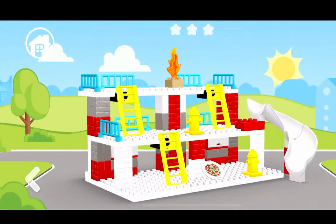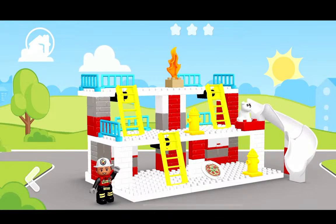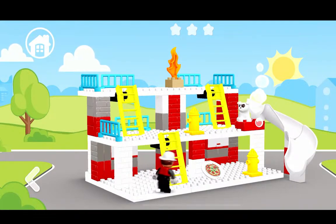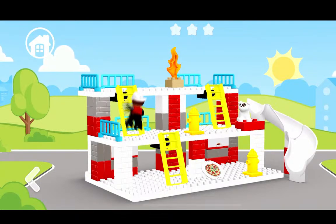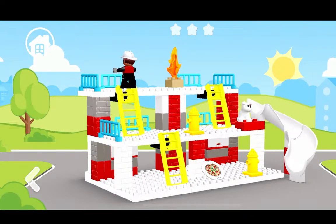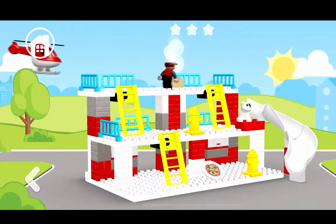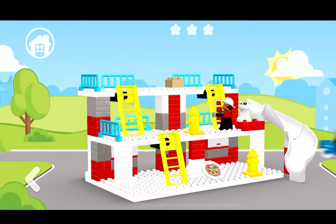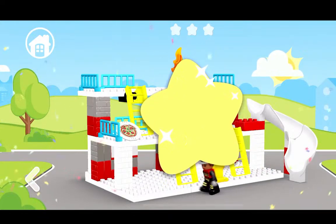Look. Oh, let's play with the fireman. He needs to climb the stairs. Go. And one more stairs. Now he needs to put out the fire. Please. Yeah, super. Then go down the stairs to the dog. Hello, doggy. Super. We collect the star.